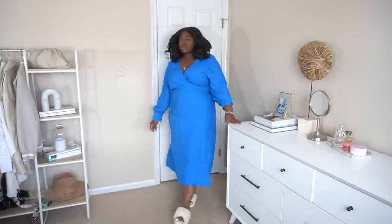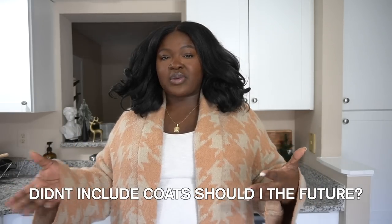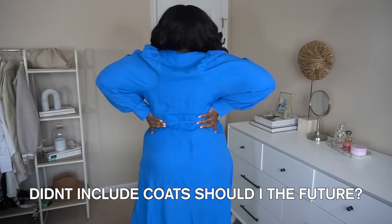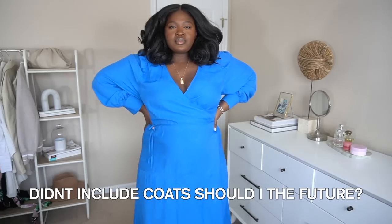The only thing that I don't love about this, and I would not recommend this if you are traveling, especially if you don't have access to an iron or a steamer, is that it does crease. It's kind of like a lightweight cotton type fabric, which makes it great for layering because with pieces like this, you could wear long johns, tights, leggings. You could layer a turtleneck underneath it. You could do a lot with a piece like this, right? But I just wanted to mention it to you.